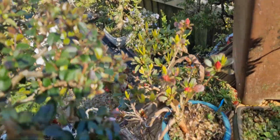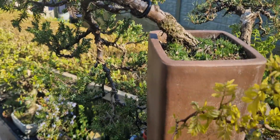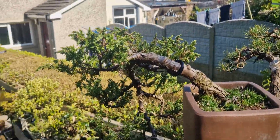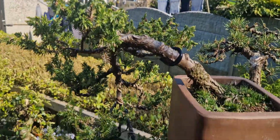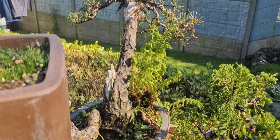A couple of azaleas down there. We have this tall juniper, cascade juniper. I'll be bringing that in to do a bit of work on at some stage because it's starting to get a bit overgrown. This is actually the back of it, you can see here. We have a Scots pine there, a slanted one.